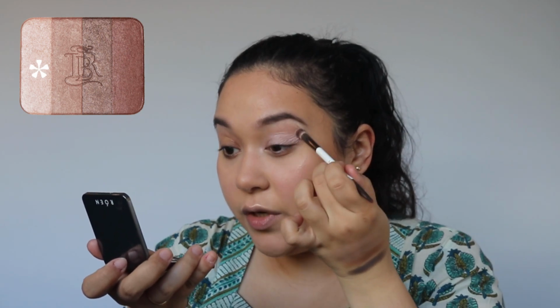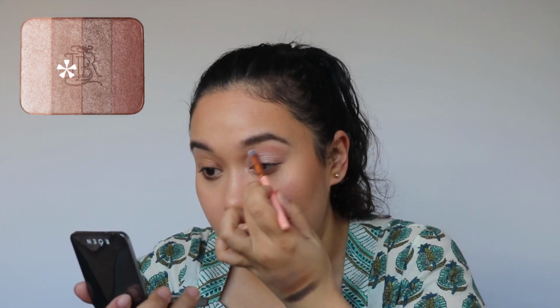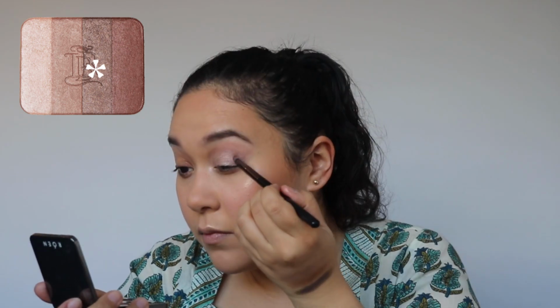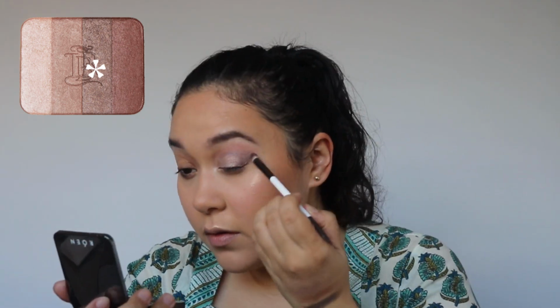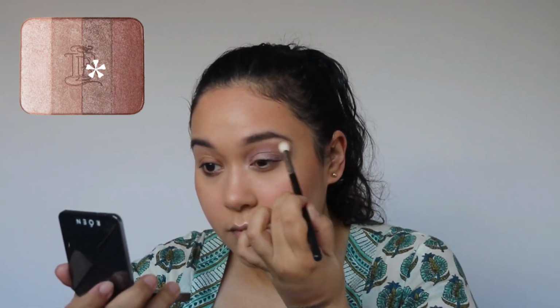So that shade really shows up on your eye. I'm gonna use the same brush and just continue on with that second shade. Let's go in with that third shade. And let's use the darkest and last shade of the palette.